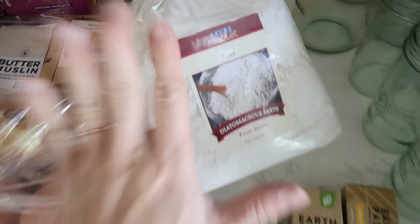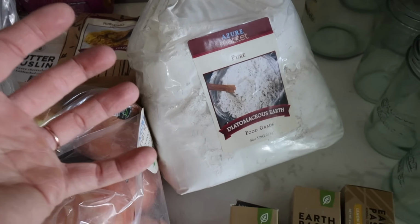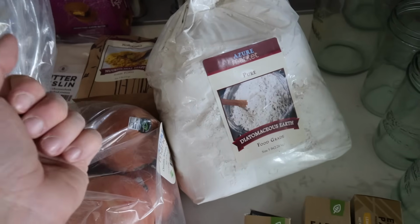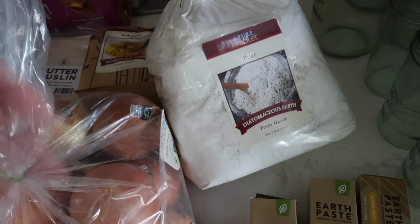I got 3 big bags of diatomaceous earth. 1, 2, 3. And I'll just put these downstairs in the cold room, but it's good for so many things. You can use it on your pets, you can use it on your garden. There are just a million uses for diatomaceous earth. Just Google it, uses for diatomaceous earth.